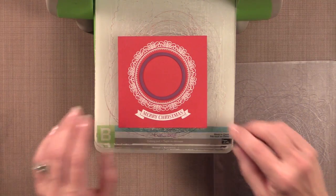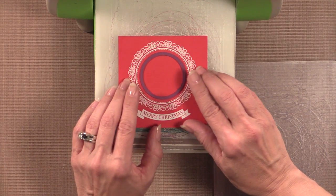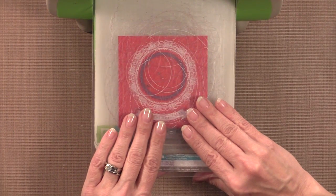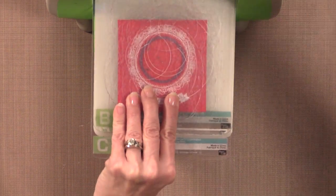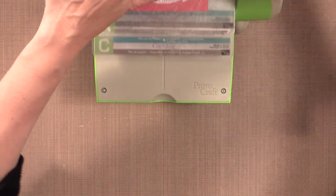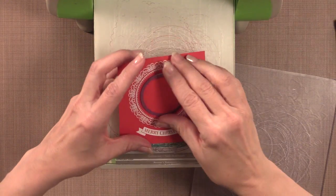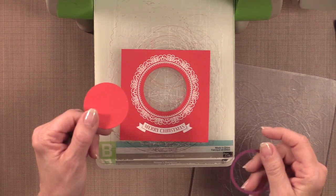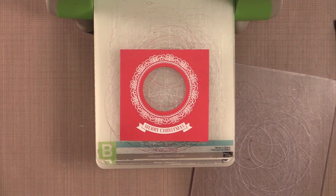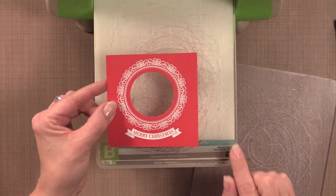Now I'm going to add the C plate on top, and cut that out. Now you can save that center and use it for another project, so you don't have to throw those away. And you can see how nicely that looks when it is cut out like that. It gives it a nice border in the center as well.